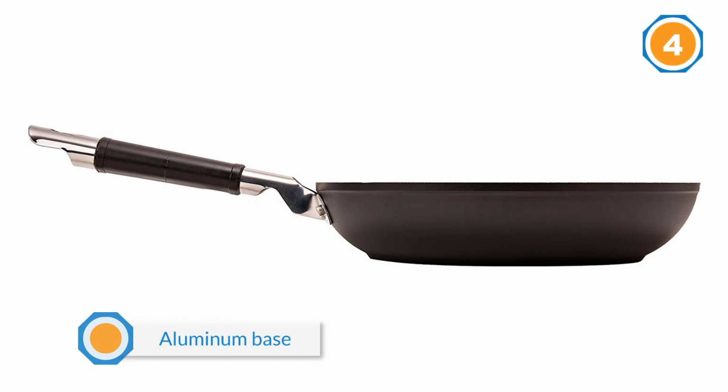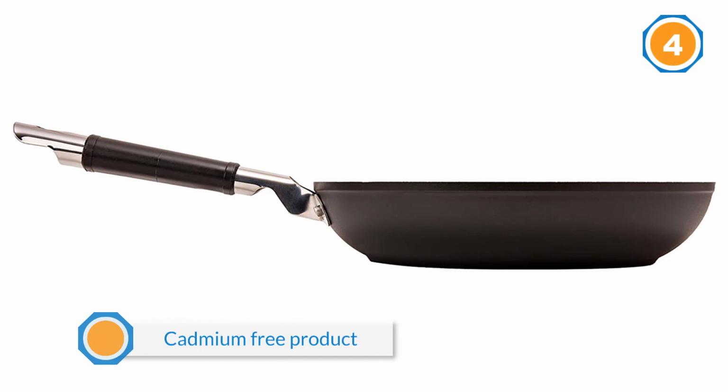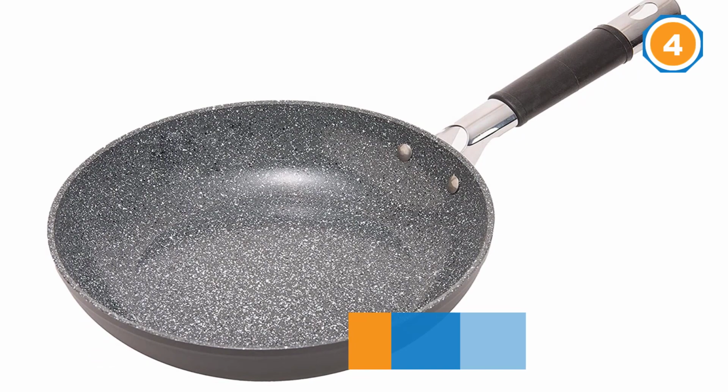It is an aluminum-based product, lead and cadmium-free, oven-safe up to 450 degrees. It has cool-touch silicone handles and cover. It gives a 1-year warranty.